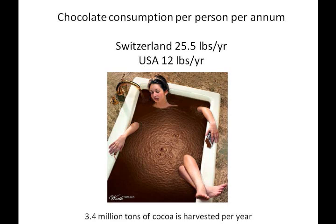So, how much chocolate do you think people eat a year? It's a lot. It's actually a crazy amount. The Swiss consume over 25 pounds a year of chocolate. The US about half that, about 12 pounds a year. We eat a lot of chocolate. Most sort of Northern Hemisphere countries consume somewhere between 10 and about 25 pounds a year.